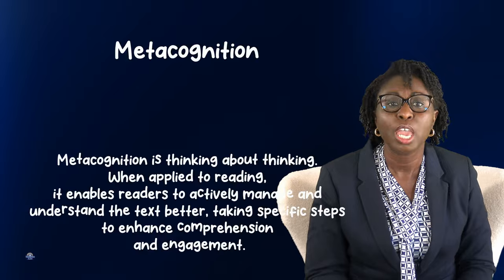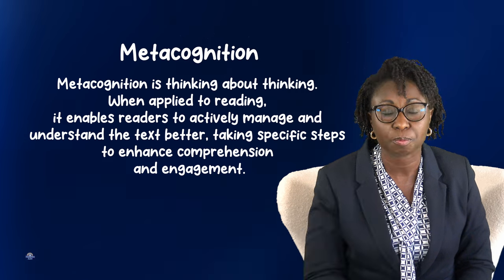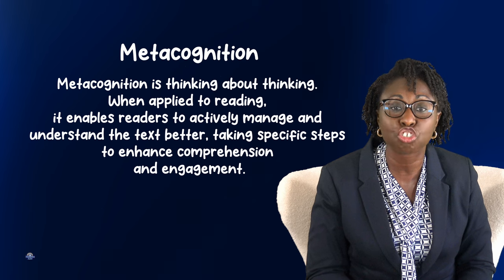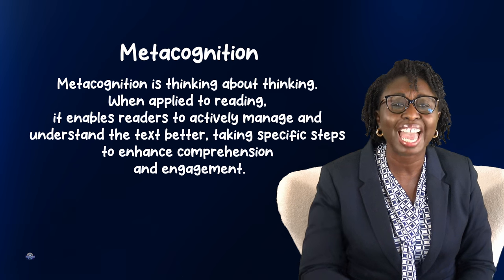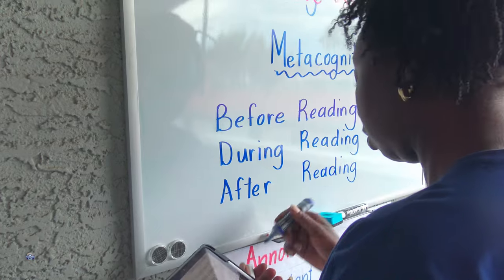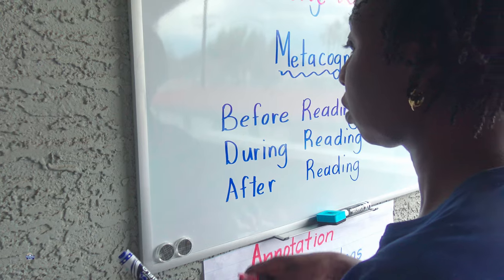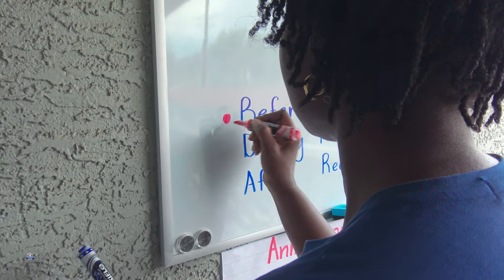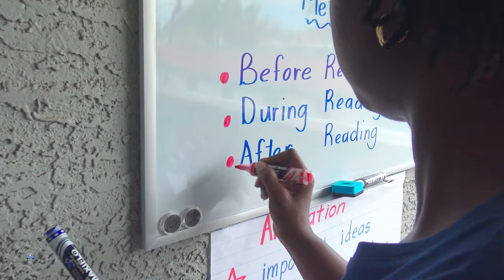Metacognition. Metacognition is thinking about thinking. When someone uses metacognitive strategies when reading, it helps to think about and have power over the text. During the metacognition strategies, the reader might take key steps to understand or feel comfortable with the text before reading, during reading, and after reading.